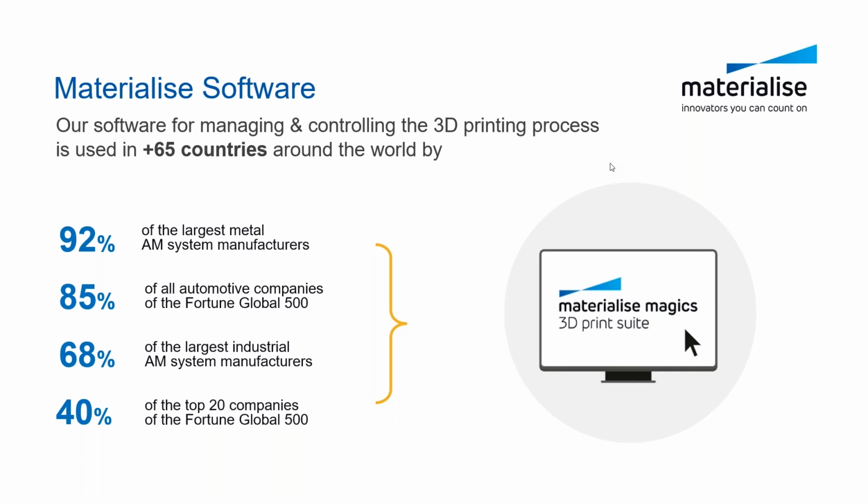So anyway, you can see here, we're kind of everywhere. We are really working with just about all of the large metal system manufacturers. Almost all the automotive companies use our software, and I know a lot of people at those companies. Then also the industrial system manufacturers in general, right? Additive system manufacturers in general, they use our software as well for some type of thing. And also the top 20 companies in the Fortune Global 500, they use it too.